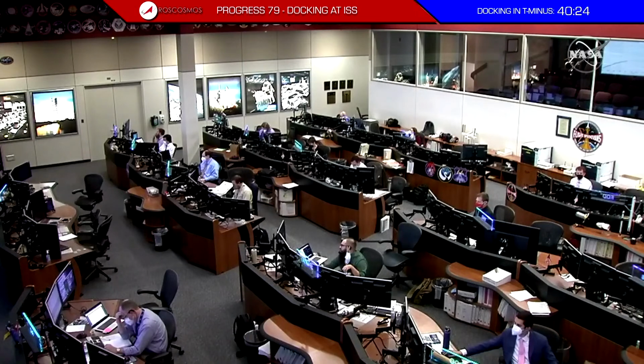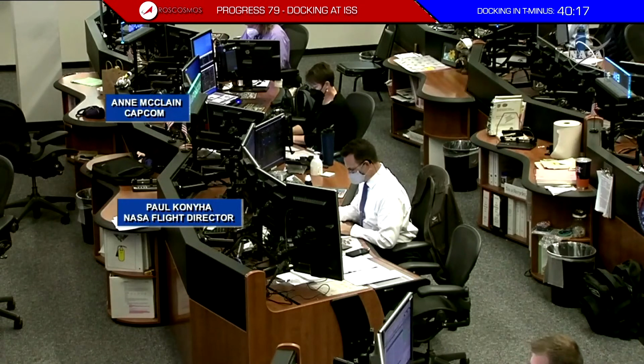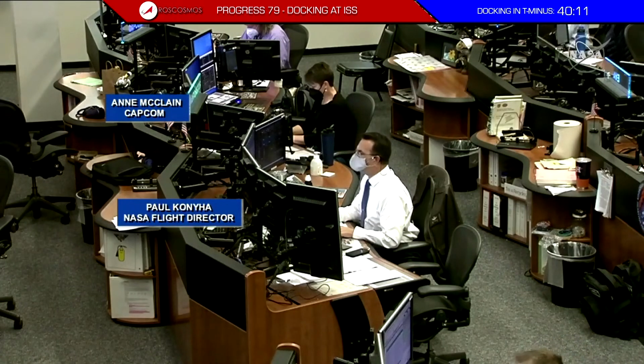Here in Mission Control in Houston, as mentioned at the top of our broadcast, the Orbit 3 team of flight controllers is on console. In the white shirt in the foreground is Paul Kanya, the flight director, who is presiding over tonight's activities. To his right, veteran astronaut Ann McClain is the Capcom, or spacecraft communicator, who would be talking to the crew on board the International Space Station if required during the course of tonight's operations.